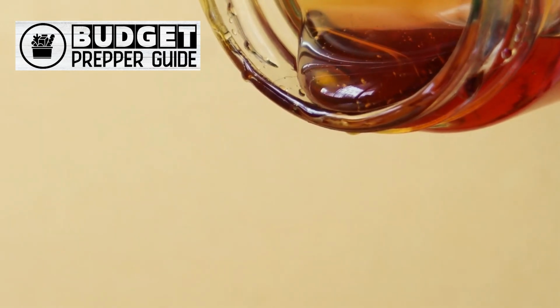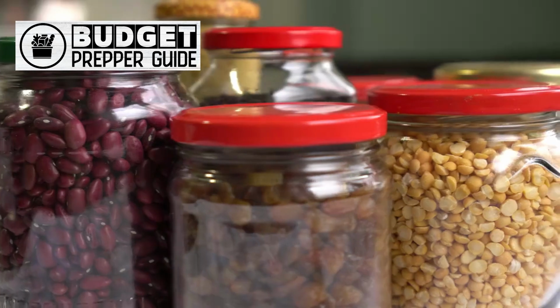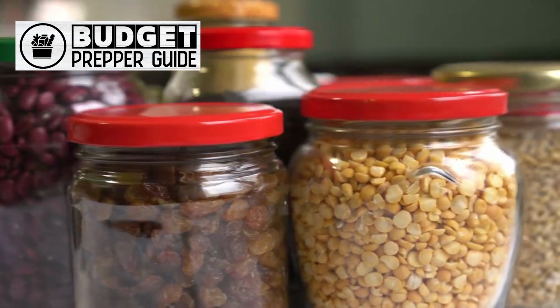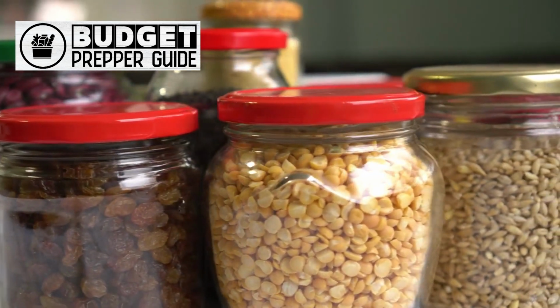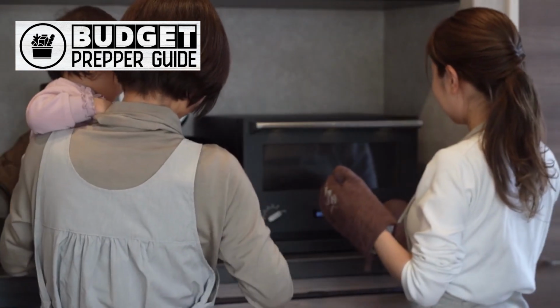Let's break it down. First off, honey is a natural preservative. It has low moisture and high acidity, which means bacteria can't grow in it. Store it in a sealed container, keep it somewhere cool and dry, and it'll last indefinitely. Seriously, your great-grandkids could eat it if they wanted to.